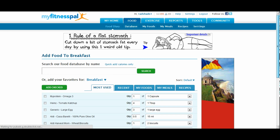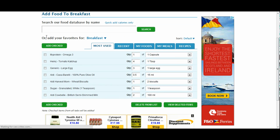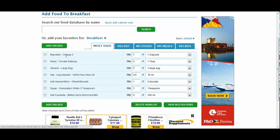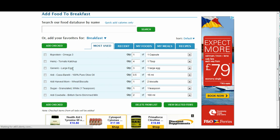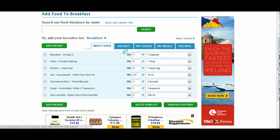Now, I've used this website for a while now, and what's great about this website is it saves all the foods you've used before into your account, so you don't have to keep searching for foods over and over again. Once you've used one food item, it sticks there. So you've got your most used. Obviously, with a mega freeze, I used to have egg on toast every morning, so I've got my eggs there, olive oil, things like that. I used to also have cereal with my eggs. But anyway, because I use them a lot, they get stored in my most used database, okay?